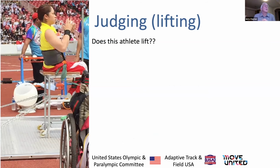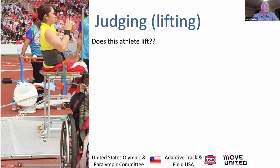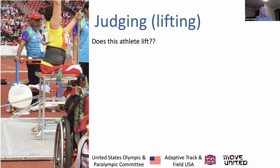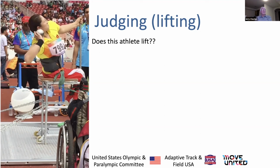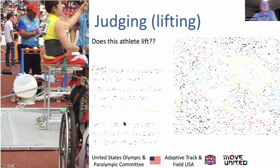Okay, the question for this young lady throwing over here on the left, whoops, is does she lift? Watch the video. What do you think? Anybody say lift? Anybody say no? Okay. Well, let's talk about this.